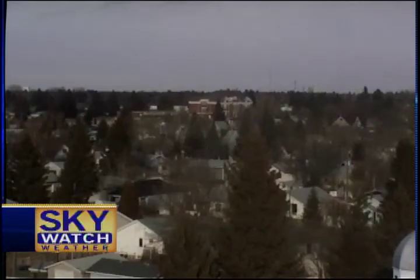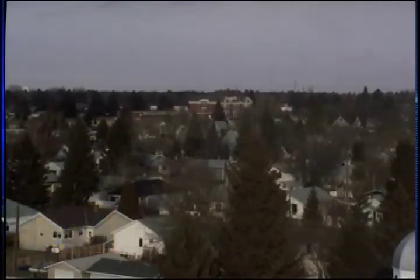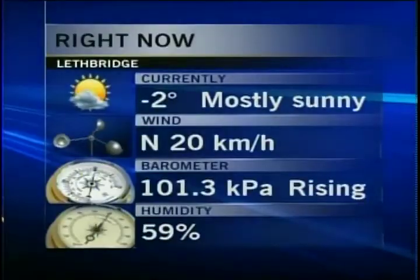And check out the view from the CTV Skywatch camera. Looking out to the northeast, you can see Galbraith School there. We've got fairly sunny skies right now. We had a lot of cloud cover earlier today. Right now we're at -2 degrees, and that is our daytime high. We achieved that at 2 p.m. this afternoon, and we got down to -14 at 7 a.m.